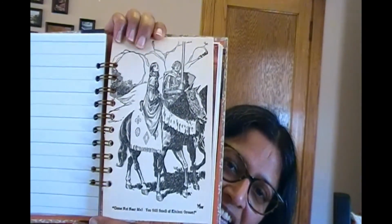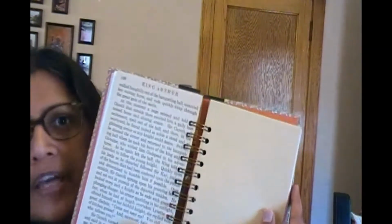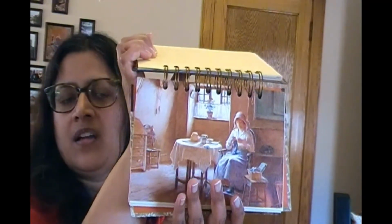And the tagline at the bottom says, "Come not near me, you still smell of kitchen grease." It's an excerpt from a King Arthur book. So I think she's just done a really good job, she must have thought, oh, isn't this so pretty, this woman stitching? So it's like that.